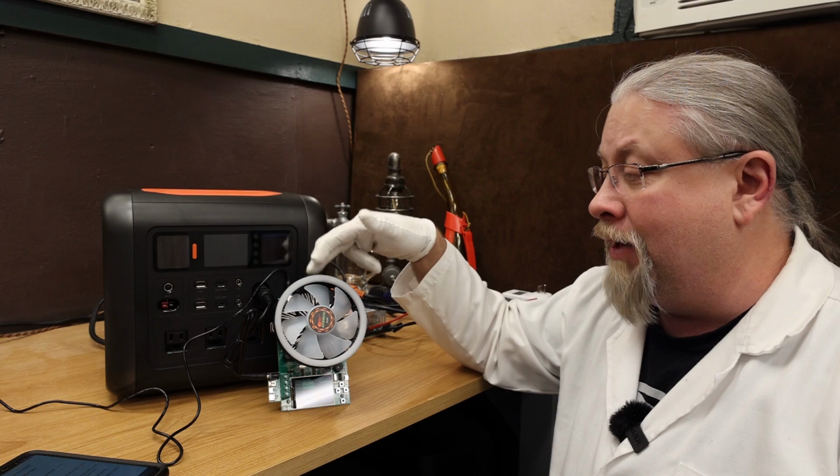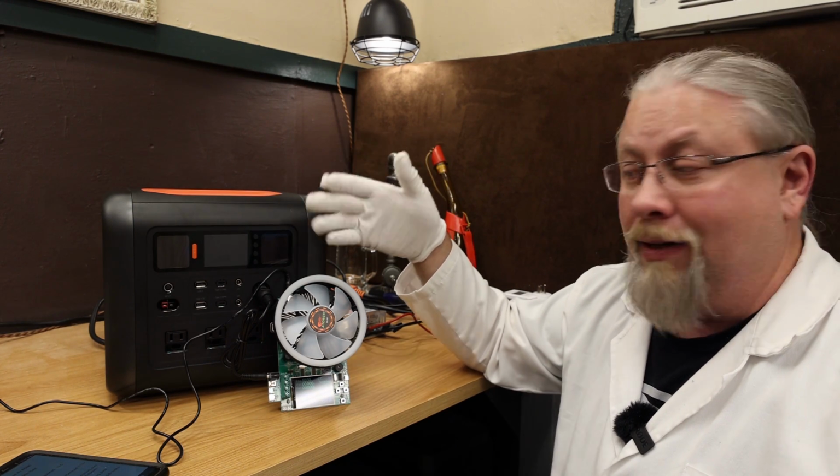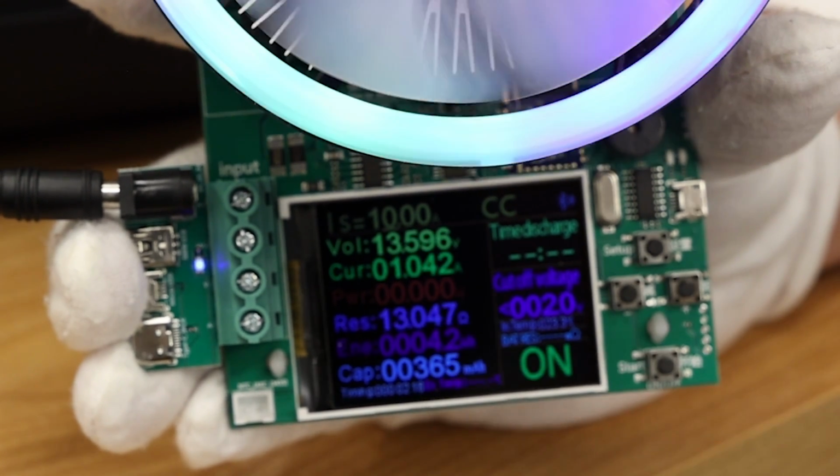Now they're all joined together. They all provide the same amount of power combined, so it's not like they're separate circuits, so testing one's testing all of them. So let's see what we can get. You see right there, we're doing 13.6 volts. Let's go ahead and turn it on. You'll see the bling light show.